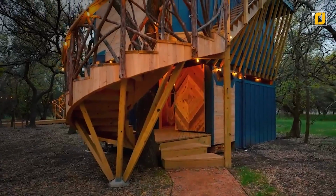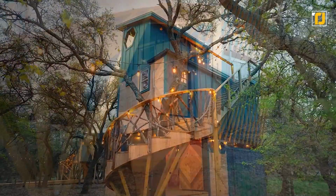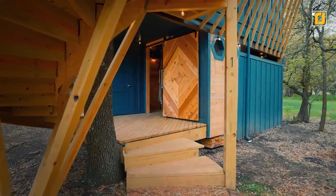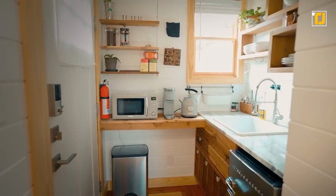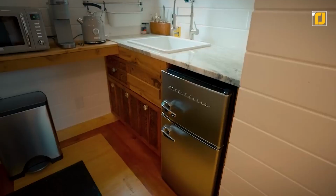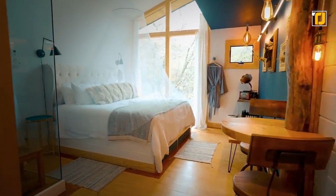It's only around 300 square feet and is surrounded by trees, with the house almost blending into them. At the bottom level, there is a sort of enclosed living area with its own jacuzzi, eating area, barbecue, and swing. On the second level, there is a small kitchenette with all the basics you might need at the entrance. And as you go further in, you get to the bedroom.